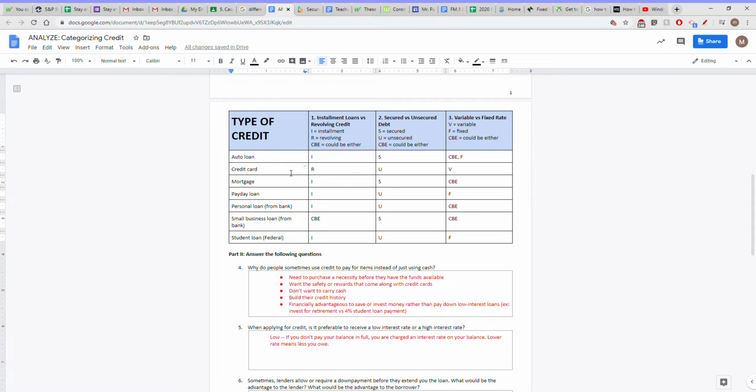All right, credit card. Credit card, like we mentioned above, is revolving credit, meaning that depending on how much you spend, how much you pay off and how much debt you have, that's going to determine your payments. It is unsecured, right? So if you spend too much money on a credit card, they can't necessarily take something away from you. I mean, it's going to really kill your credit score. You should never ever do that. But we'll talk more about credit scores later on. And credit cards are usually variable.